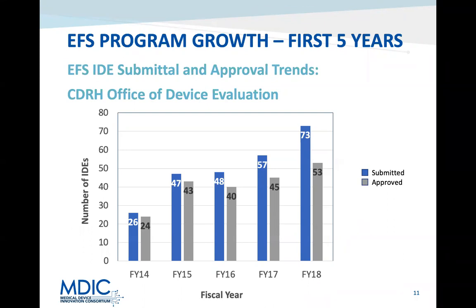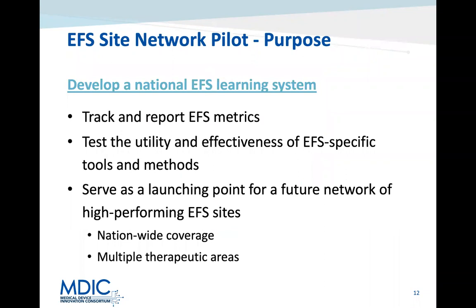interest going forward. So we are trying at MDIC with multiple stakeholders to develop a site network for early feasibility studies that would essentially be a national early feasibility study learning system. And to be able to learn as a complex ecosystem, you need to track your performance via metrics. You have to develop tools and you have to share experiences of what works, what doesn't work, so that all parties in the nation get a chance to benefit from that. And this event here today is a classic of how we can share our best practices.